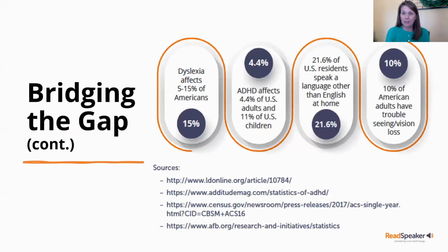And when we also talk about bridging the gap, we talk about disclosed and undisclosed learners. We think about dyslexia. We think about ADHD. We think about students that speak a second language where English is not their first language. A lot of these things may not be in a 504 or an IEP plan or in a college level accommodation need. But these things really help us think about students and how we can help them learn better.